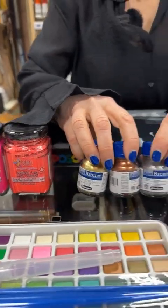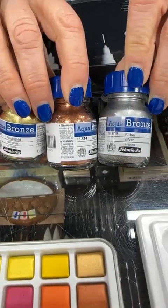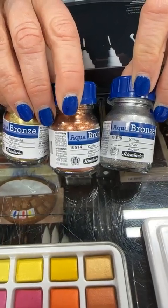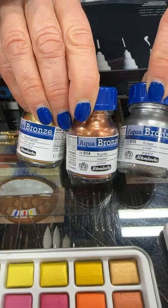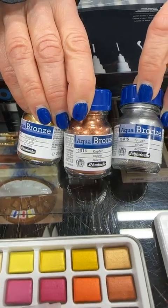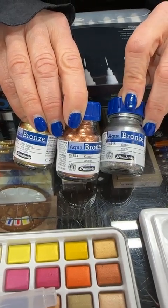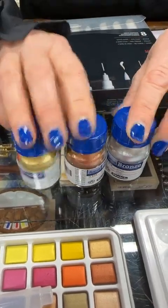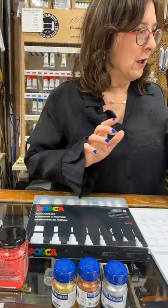Kind of an interesting tip when you're learning about pigments that way. Also, back in stock is the Aqua Bronze. These sold out so fast last time that we couldn't wait to get more in. We got a great shipment actually of Schmincke products here, and I wanted to show you a couple other things that we got in, but the Aqua Bronzes are back in stock. Now, did I forget something else that's back in stock?